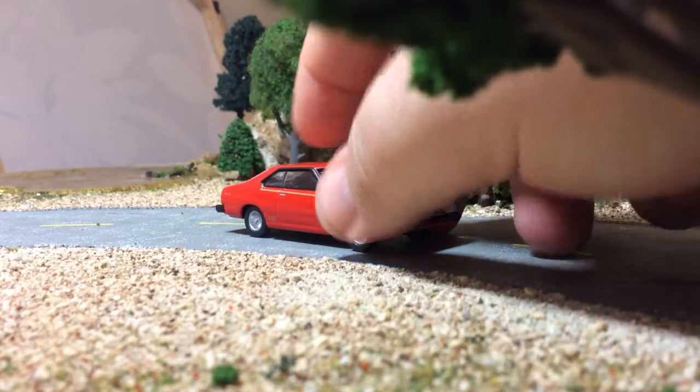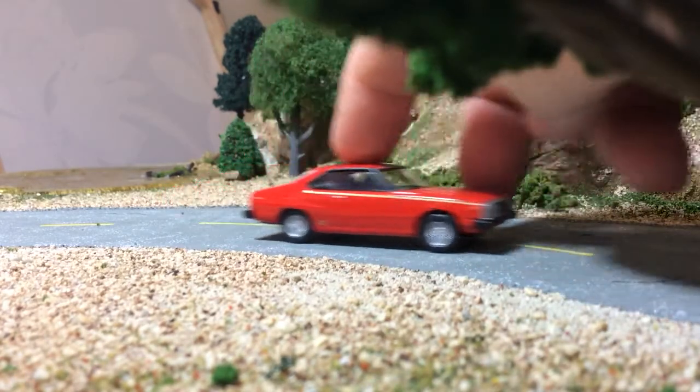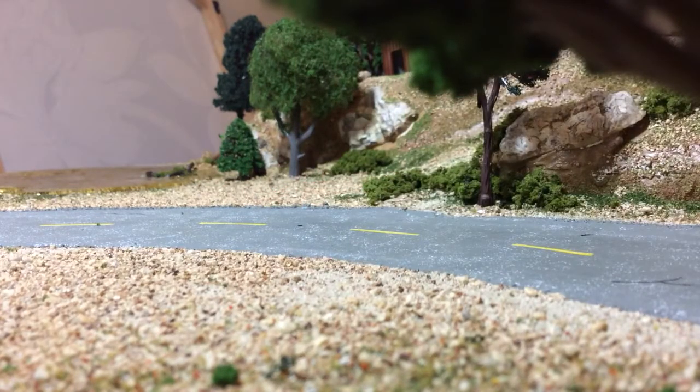But just a late 70s, early 80s, and a really cool look to it. Konami did a really nice job on this casting as well.